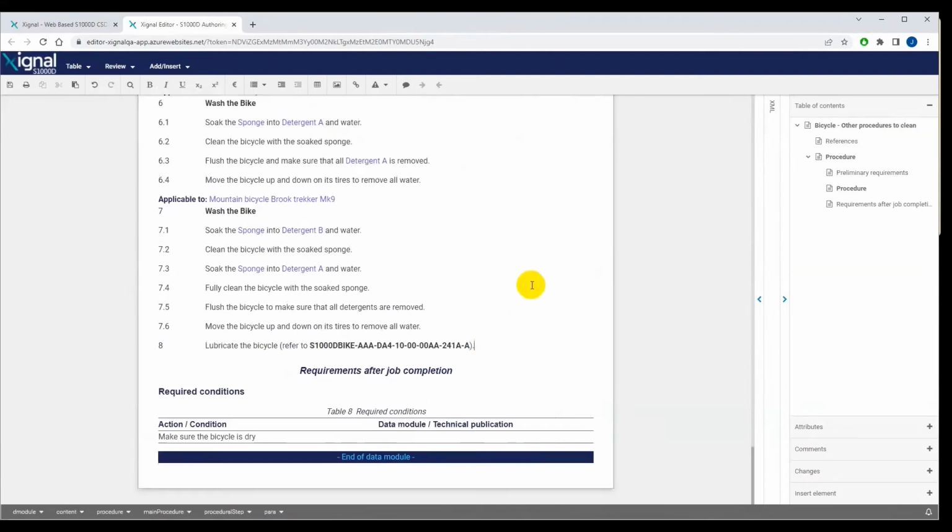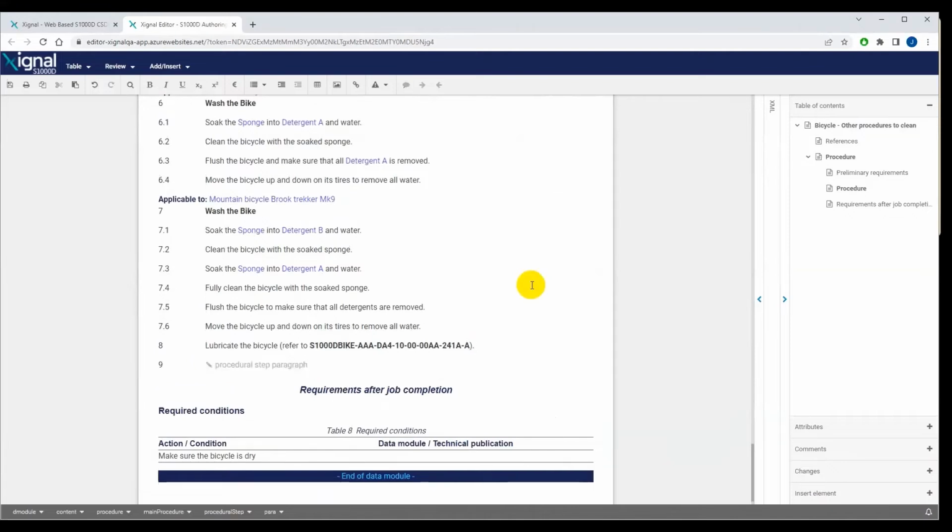So adding new steps, we can just simply click enter and that will add our new procedural step. Let's add some text and then we'll add a graphic. Okay, I think that's a sentiment we can all sympathise with.